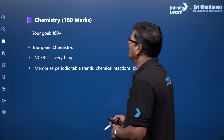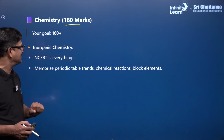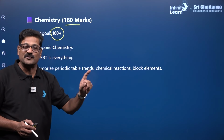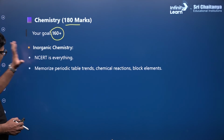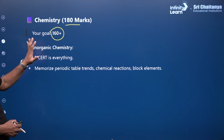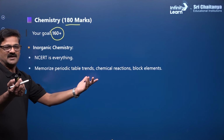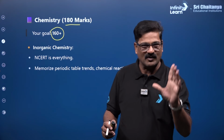And coming to chemistry, the maximum score for chemistry is 180 marks. You need to target 160 plus, so that you can go to 650 plus. And inorganic chemistry, organic chemistry and physical chemistry, 3 types are there. Inorganic chemistry is just like your biology examination. So NCERT is everything. Nothing will come beyond the NCERT. This is rule number 1.